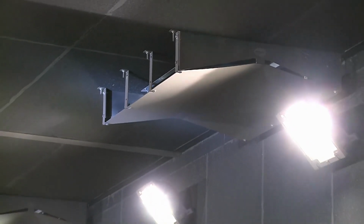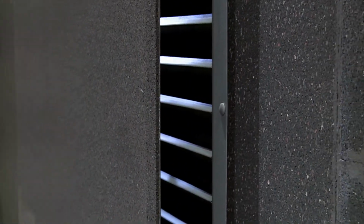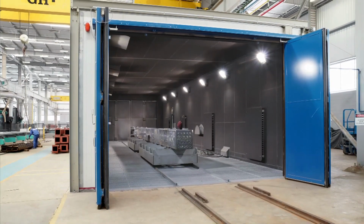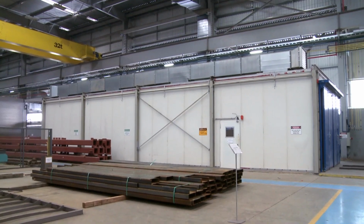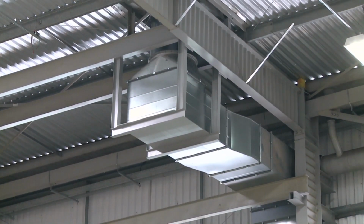Fresh air is fed to the blasting cabin from 4 outlets. On the opposite side of the cabin, the dust-laden air is extracted from behind the 4 impact walls and removed by the associated filter unit. The volume flow rate of the filtration technology installed here is 24,000 cubic meters an hour.